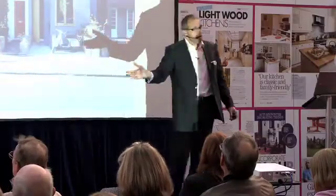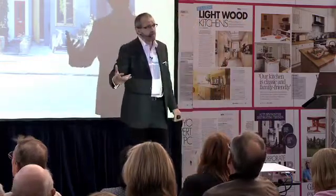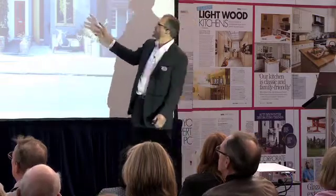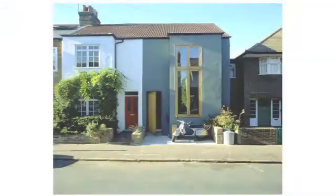The front of this house faced south, therefore the back of it faced north. The garden had very little light coming in through the windows at the back, so most of the house was very, very gloomy. What we did is we made a much larger window on the front of the house. No planning permission required. This was permitted development, not in a conservation area.